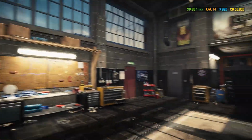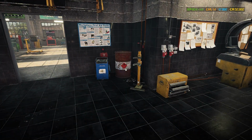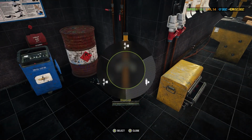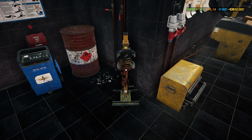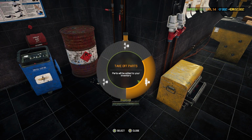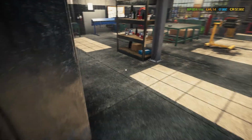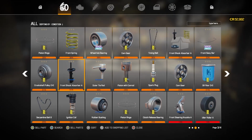All right, here's something interesting. We took apart the shock absorber, which has a spring and a cap on it. We got to come over to this little machine called the spring puller, and we have to separate those parts and let the machine do the work. And when it's done, you can take off the parts. Now, those parts cannot be repaired. If we come in here to the repair table, they cannot be repaired. There's no parts there.